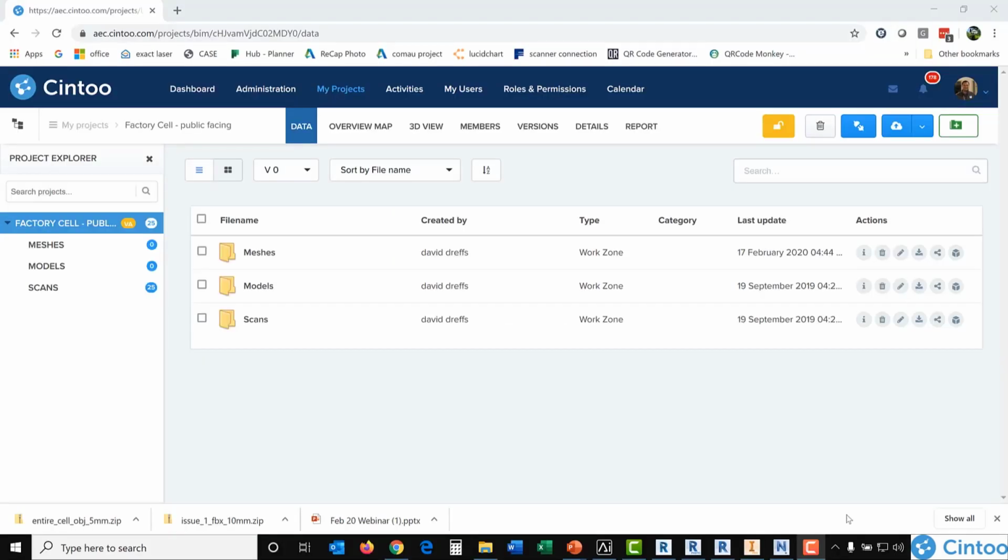I'm going to talk about a few of our tools that we have, including meshing, exporting, comparison, and alignment. So I do want to start out right here in our data view. Data view houses all of our information such as laser scans, models, meshes, PDFs, DWGs, anything that you want to add into here to enrich your product.